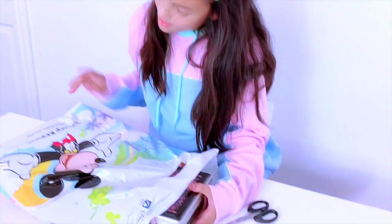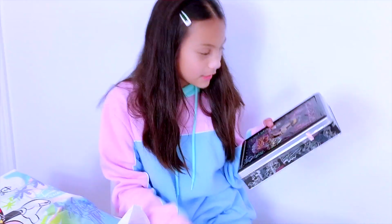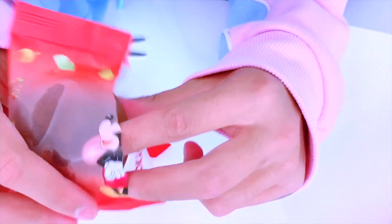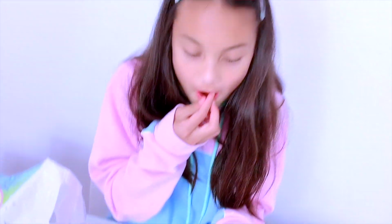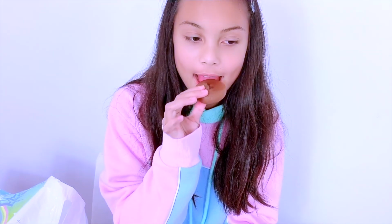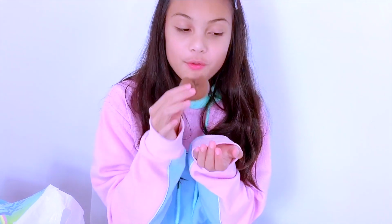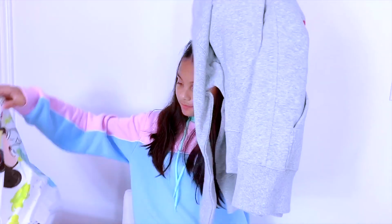Yummy. Okay, so they also went to the Tokyo Disney Resort, and ooh, it's like the Disney Halloween 2019. So I kind of already ripped out the package, but this is like mochi. It's like a chocolate mochi. Oh, I'm making a mess here. Try. Mmm, it's good. Since we know you love those.